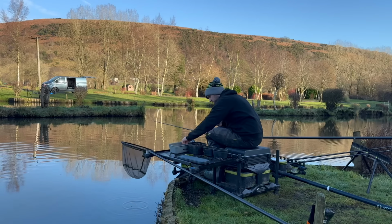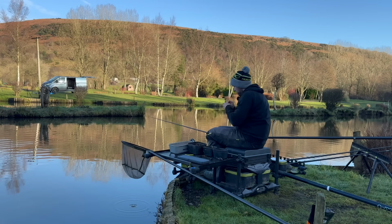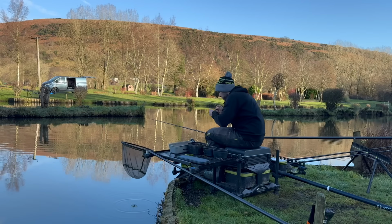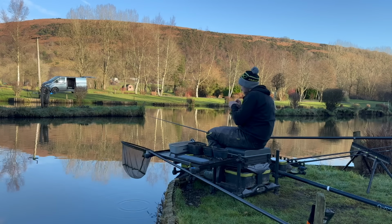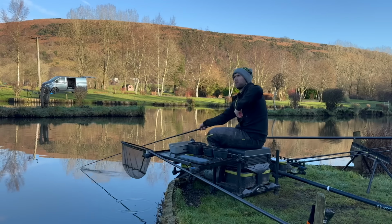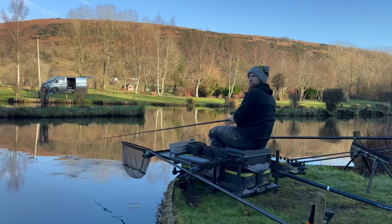But the other way of doing it is to fish 2 lines and feed them exactly the same and then just alternate. That is the other option, which I think probably is the better option rather than feed them with a kinder pot. But really glad I came. It's lovely. It's been a mint day as well.